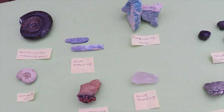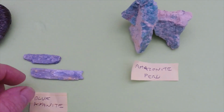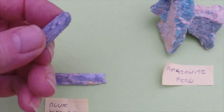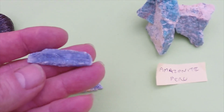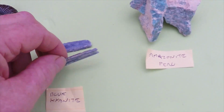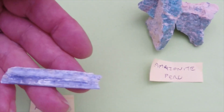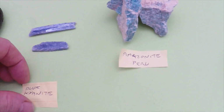And over here we come onto the rocks and minerals, and we've got some blue kyanite. Now, I don't know anything about this one. Very lovely luster on the thing. It looks tabular in form. Gorgeous crystals. So, well, I'll have to look that one up later.